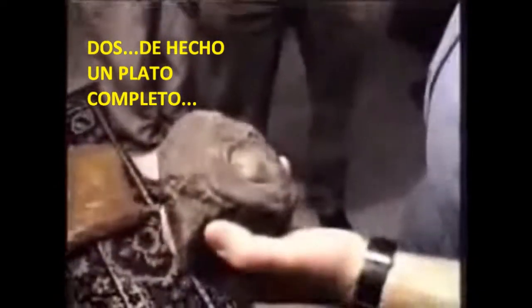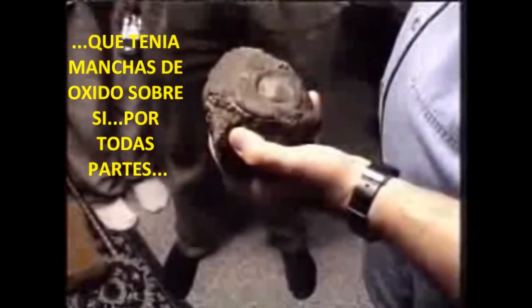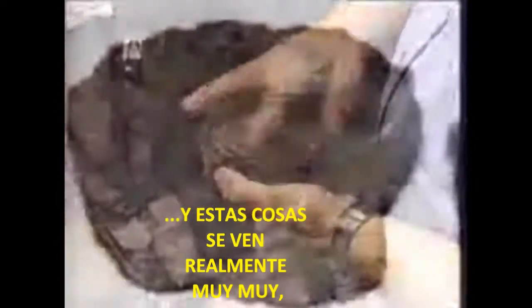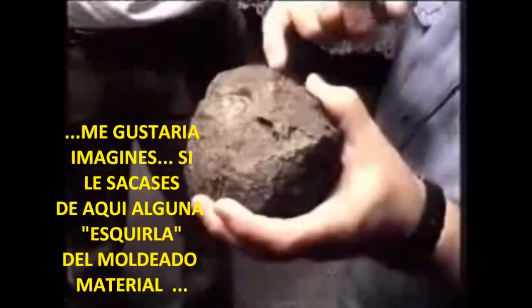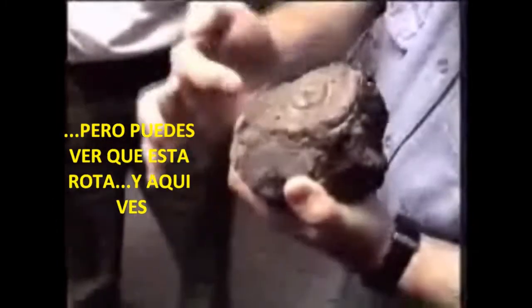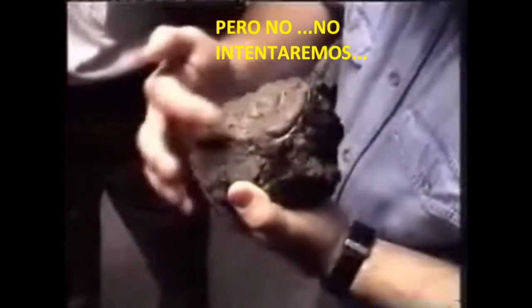actually a whole plate with 2 rivets in it that had rust stains all around them. You know, we have that on both photograph and video. And these things are real, and they look very, very similar to this. This is a very distinct separation here. In fact, I imagine you would still see it if you chip some of this matrix material off. But you see it's broken. And here's some broken pieces of it right here, see? But we won't attempt to remove those because they look so very fragile, so please don't.